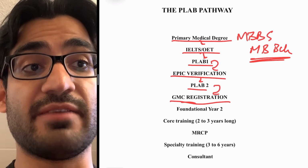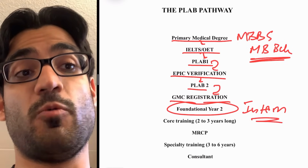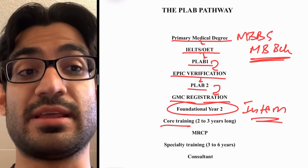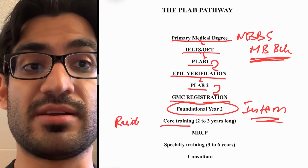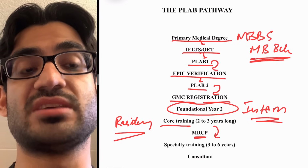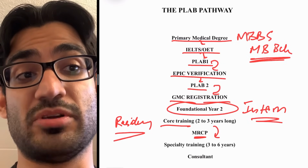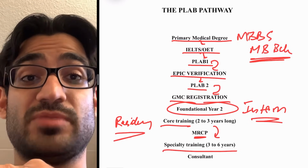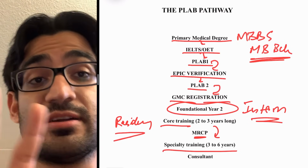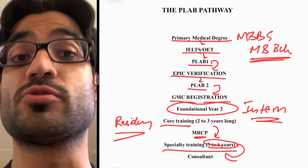This means you're entering foundational year 2, which is equivalent to being an intern, not a resident. Very important to know. Once you're done with foundational year 2, you can apply for core training, which means you're entering a residency. Core training is the other name for residency. Core training is generally 2 to 3 years long. After you're done with core training, you give MRCP, which is Membership of the Royal College of Physicians. Once you're done with your membership, you can do specialty training, which is the other name for super specialty training. If you're doing internal medicine, that would be the core training. Then specialty training would be cardiology. And this lasts for about 3 to 6 years. Only after that you become a consultant and you can practice medicine.